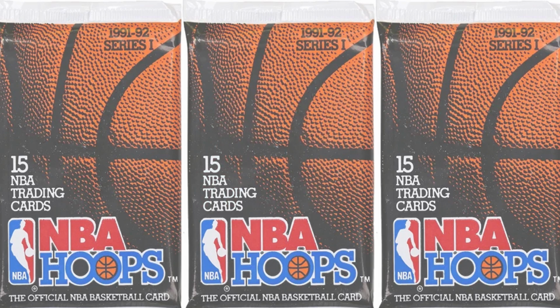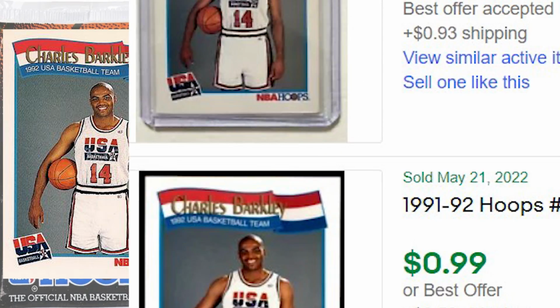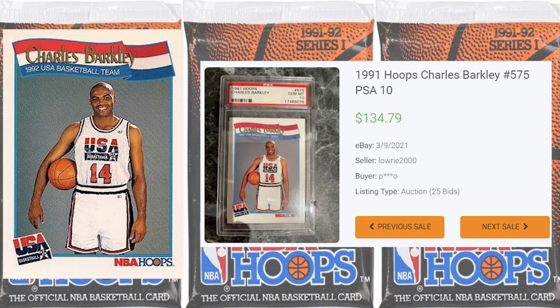Kicking off the top 10 of today's list is this Charles Barkley, card number 575. With the same raw sale prices as many cards on this list, a PSA 9 currently sells for around $15 on average, while a PSA 10 will set you back roughly $65. And the record sale of this card comes back in March of 2021, selling for $134.79. Graded close to 200 times, this Charles Barkley is a pop of 65 in a PSA 10 and 69 in a PSA 9.